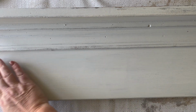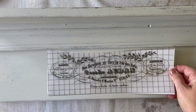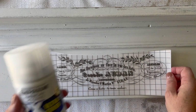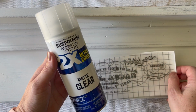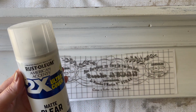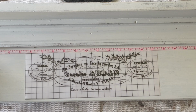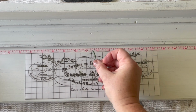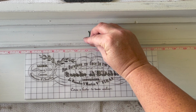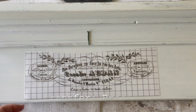Now, the milk paint does have a powdery type, almost like a chalk-like paint. So it's important that if you're going to use a transfer, I put this clear mat under where the transfer was going to be, and you can see kind of the finish difference. You don't want to put the transfer directly on the milk paint because it's like putting a sticker on a dusty surface.